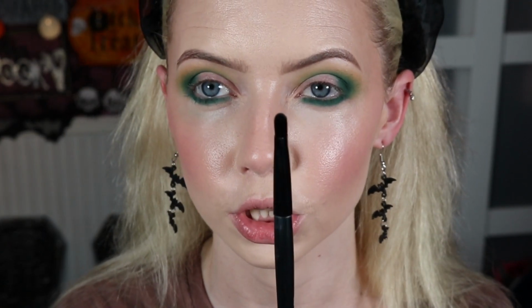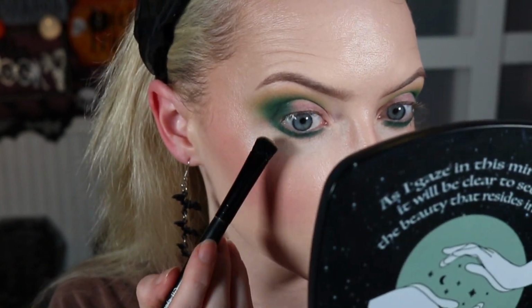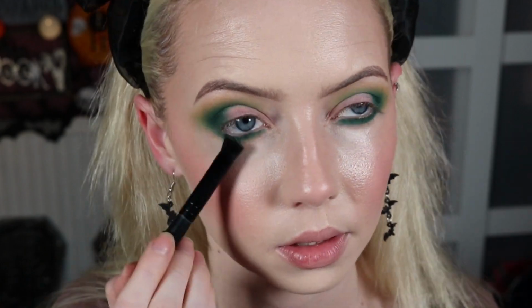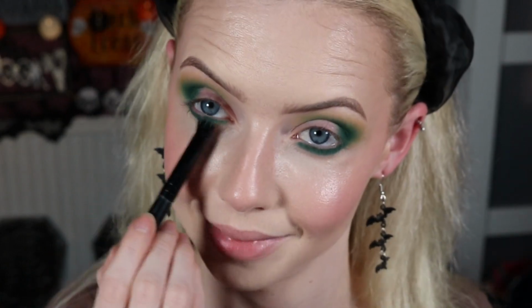focused under here. Then I'm going to go back in with Mary King's Cross on an e.l.f. C brush, just like a flat, stiff, very dense brush. Picking up a little bit more of that shade, and we're going to use that to rub out the lower lash a little bit. Not rub out, blend out. That's the word I was looking for.